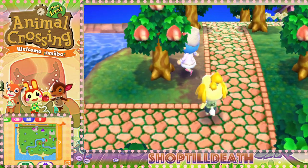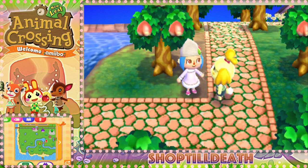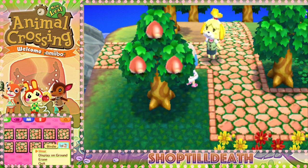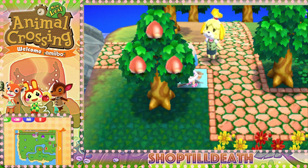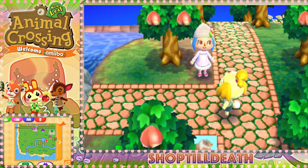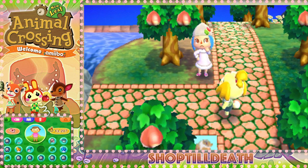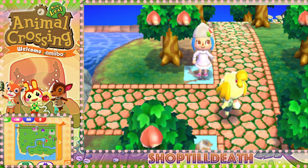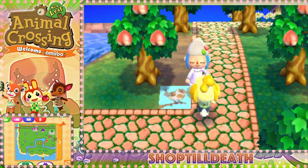I really should put them right here. I kind of want them right here too. Let me get my marker down. Hold on, so I can know. My peaches may have to go down though, but it's okay. Isabelle, do you like this area right here?